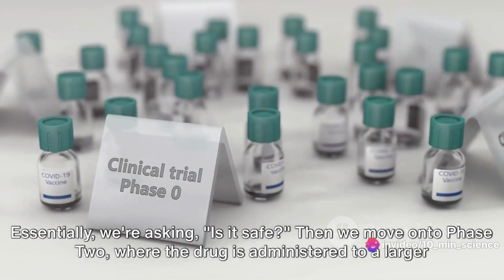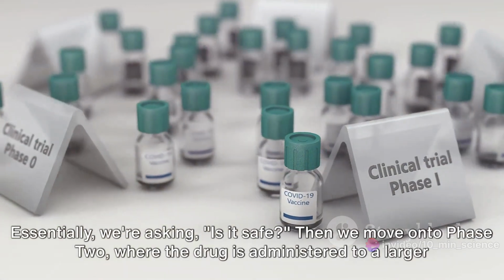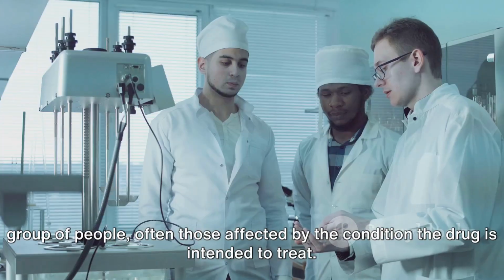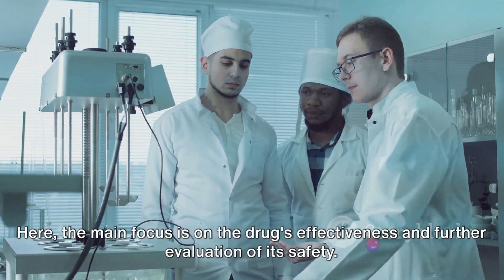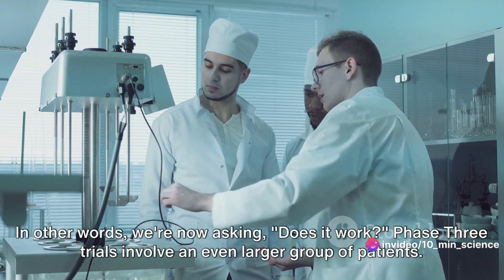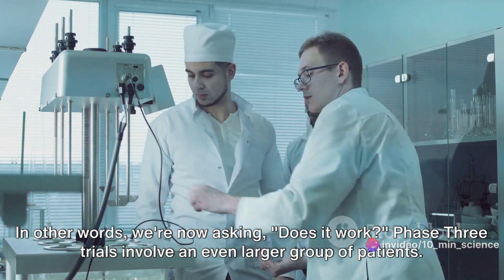Then we move on to Phase 2, where the drug is administered to a larger group of people, often those affected by the condition the drug is intended to treat. Here, the main focus is on the drug's effectiveness and further evaluation of its safety. In other words, we're now asking, does it work?